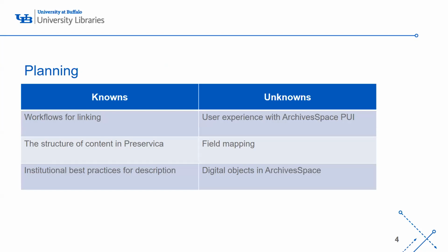So when we were planning for the integration, there were a few things that we knew for sure, and then there were a few things that we knew we didn't know. First of all, I want to cover what we did know, and that was that we knew that Preservica had specific workflows for linking content and synchronizing description with ArchivesSpace. And we also knew that those workflows were more or less predefined.